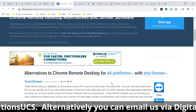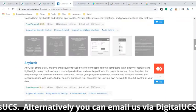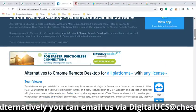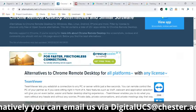TeamViewer has been around for a long, long time and is very, very popular. It allows you to do a similar sort of thing. It's actually got a greater feature set than Chrome Remote Desktop. But the reason why we're talking about Chrome Remote Desktop is, for most people, it's easy to use and set up.